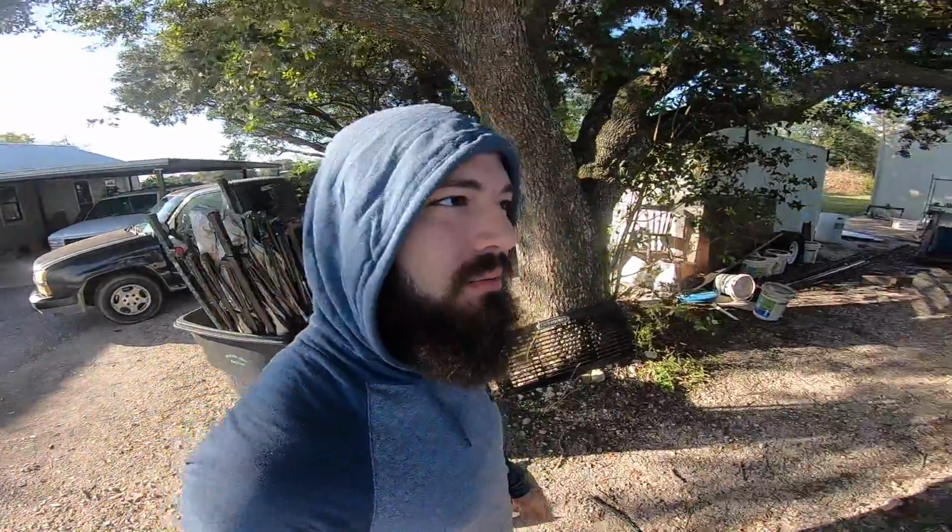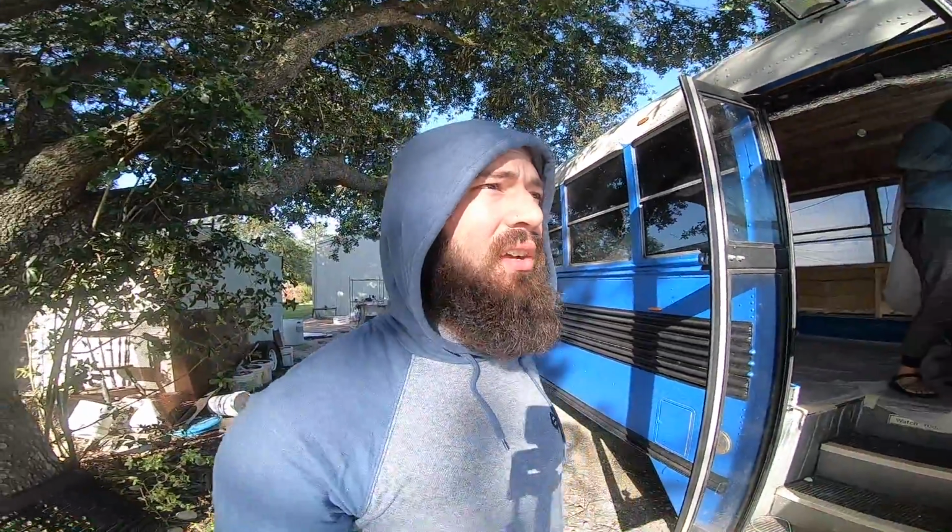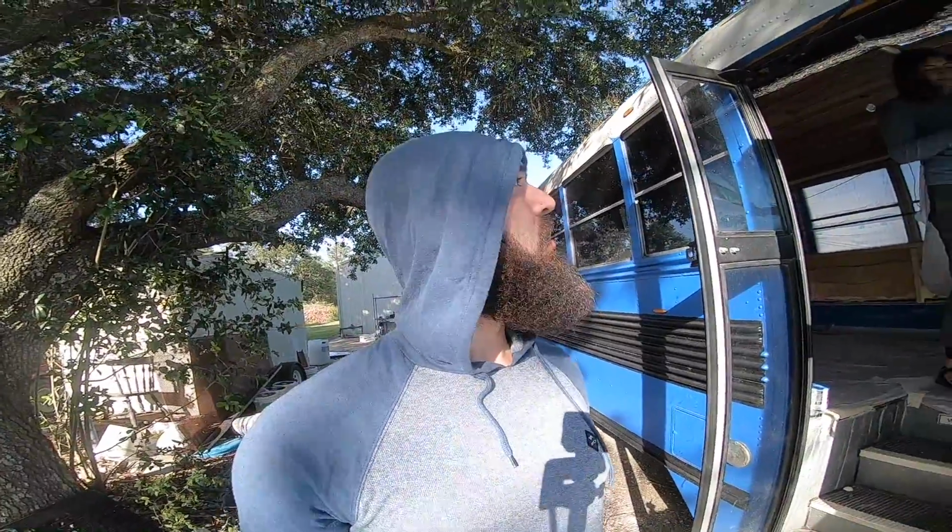Today is October 2nd. It is officially spooky season. It's fall, y'all. Amber is finishing up the prep work on the interior of the bus. We are spraying the ceiling today with polyurethane. We are doing finishing work, finally. Finishing work means you're finished when it's done.